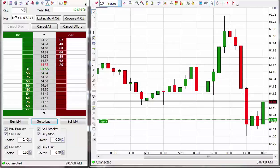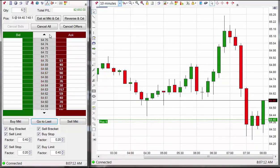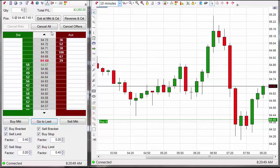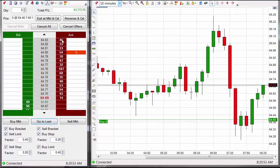Starting to make its move up here. Still got a ways to go, though. Up to 64.80 to hit the exit. Okay, it's starting to get close here to the exit. Little ways to go. Up to 80. 11 more ticks.